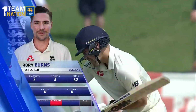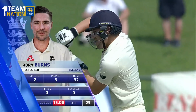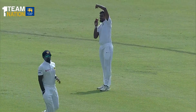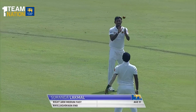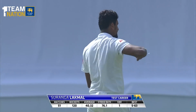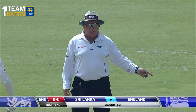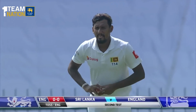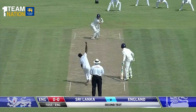Problems for the home team, but England going with an unchanged team, and Joe Root winning the toss for the 7th consecutive time in Tests, and the pitch feels very dry, very cracked, and therefore it feels at this stage like a good toss to win. Suranga Lakmal is captaining in place of Dinesh Chandimal, of course, who injured his groin down in Galle, and Suranga Lakmal captaining for the 4th time. He's done it 3 times before. He's got 3 wins under his belt, so 100% record as captain, and here he is with the new ball.